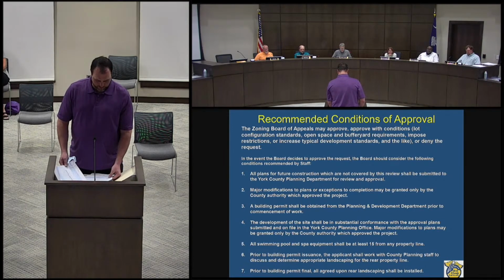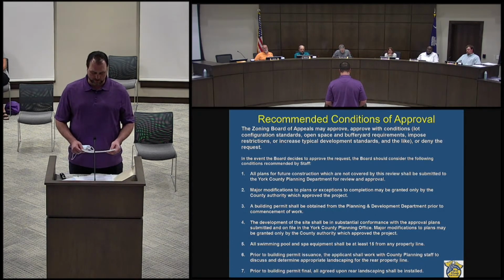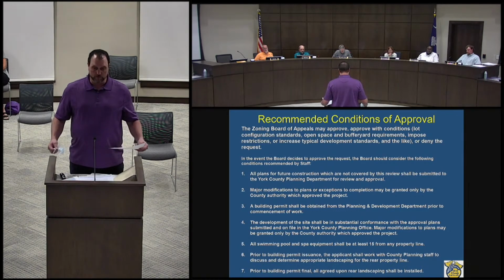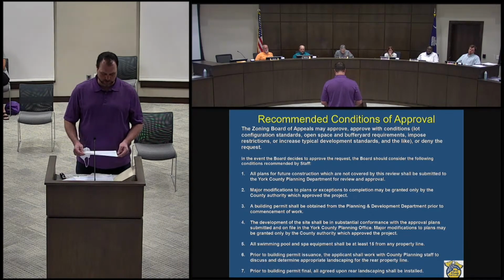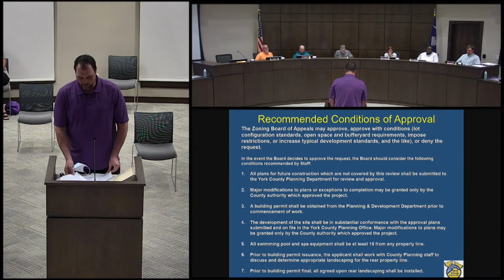So we're here requesting a 5-foot variance so that we can put the pool 10 feet from the back property line instead of 15 feet. We have plenty of room lengthwise to abide by the 10-foot side setbacks. Without the variance, we can't fit the pool that we need for our son's needs. We spent a lot of time looking for the right model pool that would fit our son's needs for hydrotherapy.